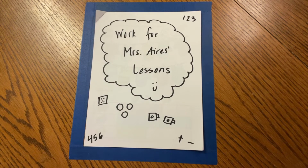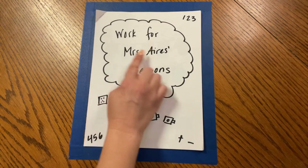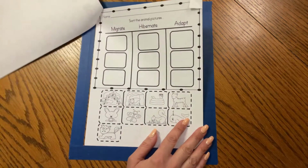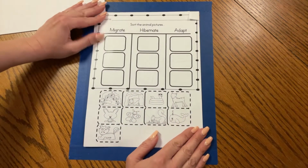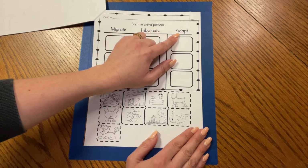Today we're going to do a little something different for science. Remember how we had been speaking about animals in our subtraction pages? The types of animals that can hibernate, migrate, and adapt? Well, today we're going to practice identifying some of those animals. The worksheet I need you to get is inside of your packet, Work for Mrs. Ida's Lessons. If you flip through, you're going to find this page, Migrate, Hibernate, and Adapt.